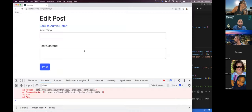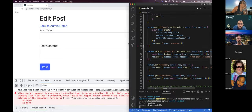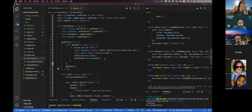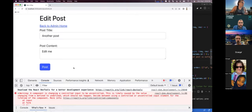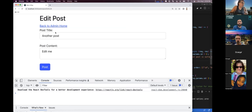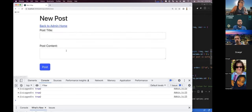So I come over here. Now when I refresh, oh, I still have an error. data.post.title. Aha, there we go. So now if I go back, I can click edit. It's going to pull in all of my content for me, or I can click on new and still get this new one. Now we haven't handled the edit working down here yet. We're gonna fix that in 1 second.